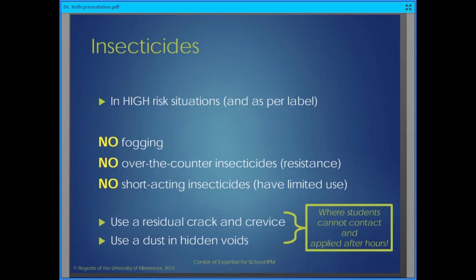Industry practices typically allow for 5 to 6 hours, and maybe up to 24 hours, depending on the company, before people are allowed back into that area. So, realistically, with a school, if you're applying on the weekend or after hours, that provides you with that level of low riskness, if I can use that term. So always apply where students cannot make contact, and where you're going to be able to have this material dry and provide that level of safety.